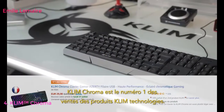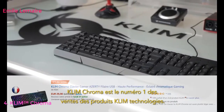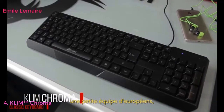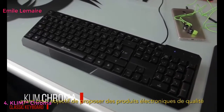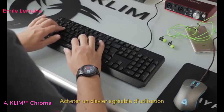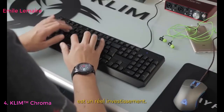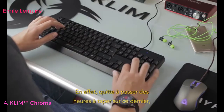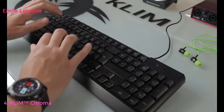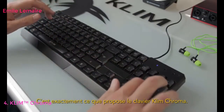KLIM Chroma is the best-selling product of KLIM Technologies. We are a young company, a small team of Europeans with the goal to bring quality electronics at a fair price. Buying a comfortable keyboard is an investment. You spend hours every day typing. You might as well make it enjoyable. This is the goal of the KLIM Chroma.